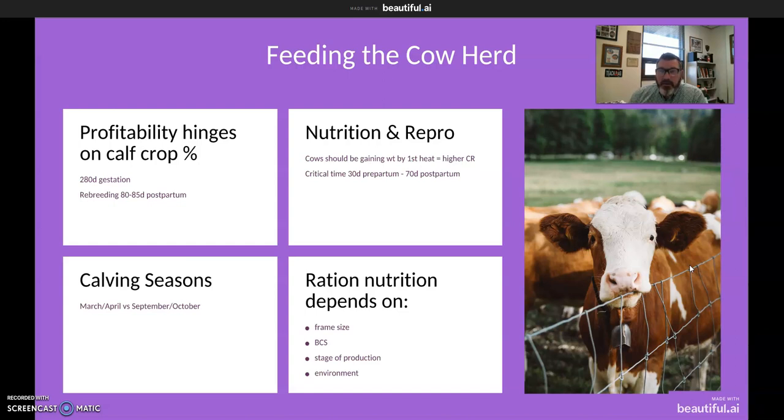First things first, profitability on a cow-calf operation really hinges on the calf crop percentage. So the higher the number, the more calves that we wean for every cow, the more profitable our operation gets. For example, if we have 100 cows in our cow-calf herd and we wean 90 of them, that's a 90% calf crop percentage. And you say, well, what happened to the other 10%? Perhaps we've got some sick or death loss there and lost perhaps 10 calves.